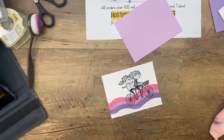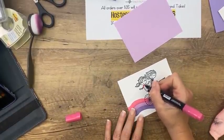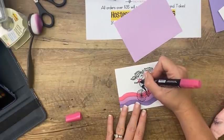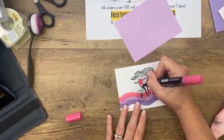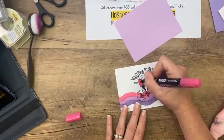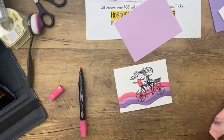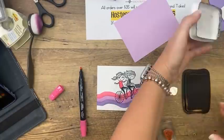Okay, let's start with her shirt. This is gonna be my blondie. And she has a Polished Pink shirt, our new In Color. All of our In Colors this year have Stampin' Write markers, which makes me happy because the last 2 years, only four of our In Colors had Stampin' Blends.